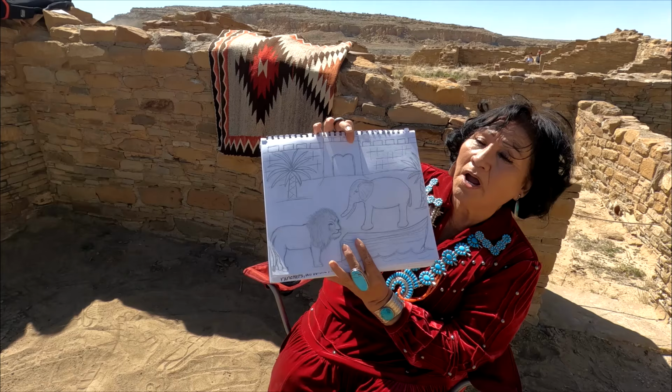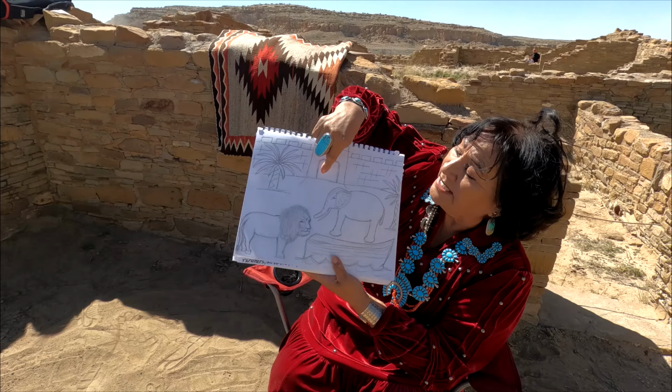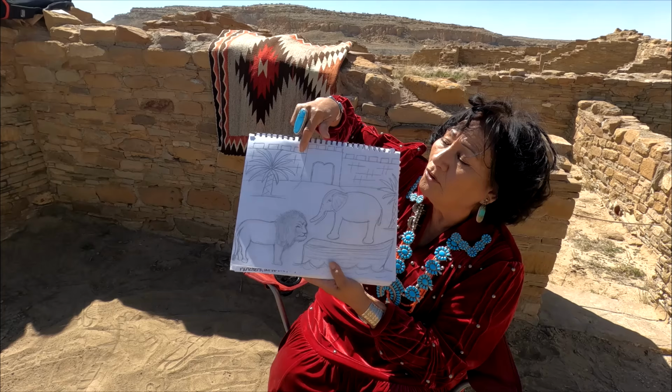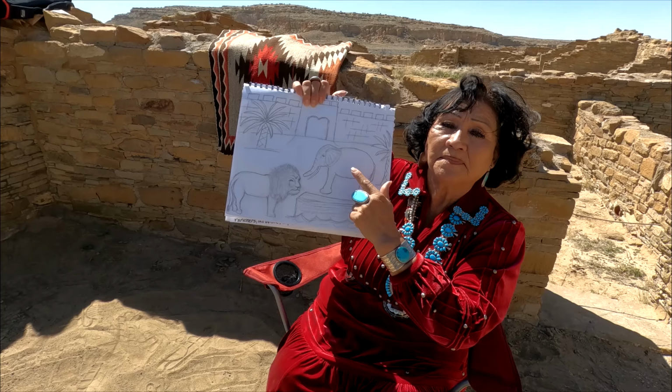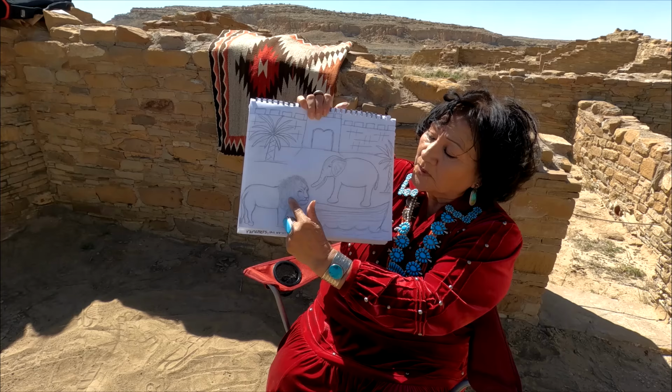So the drawing consisted of this. Here is the east wall, and they said this opening of the east wall was open, it wasn't closed. Then they gave a lot of intricate designs of the wall itself. They also had palm trees. There's palm trees there. And what amazed her was that there was an elephant they drew, and it had tusks, and there was a lion. And here was the boat on water.